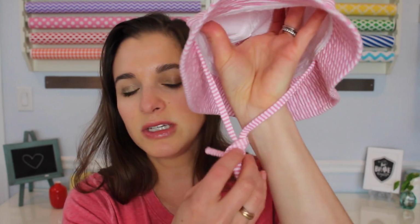It also has a really nice long tie cord, which is important if you have an infant. Sometimes, I don't know why, some hats, they don't make them long enough and they don't reach, and you're like, well, what's the point of that? And if it's windy, you want something that can tie because it can blow right off your child's head, especially if you're baby wearing. So this is great.